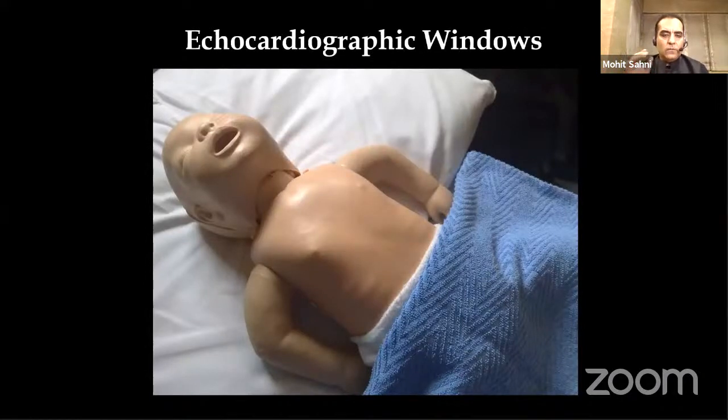So now, practical issues. If you have a machine in your unit, you should start doing echoes. Wherever you want to keep the probe, keep the probe, but start doing it. This is just to give you a guide: when we talk about apical views, apical 4-chamber and 5-chamber views, the window is the apical window. It is just below your nipple, at the nipple line. This is your apical window.